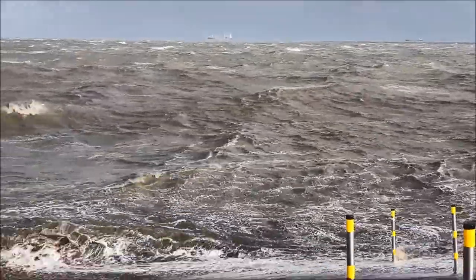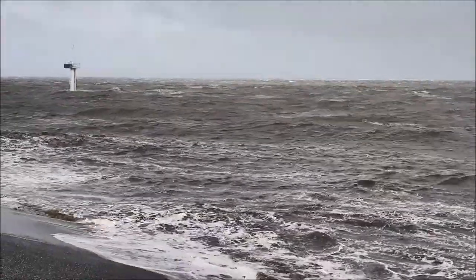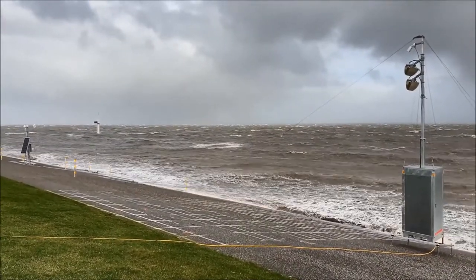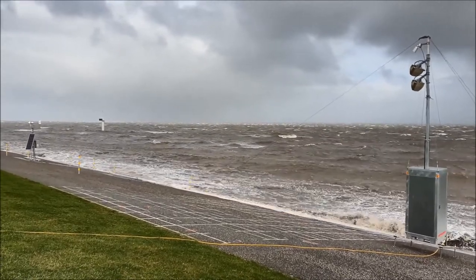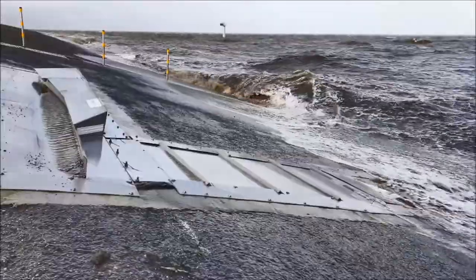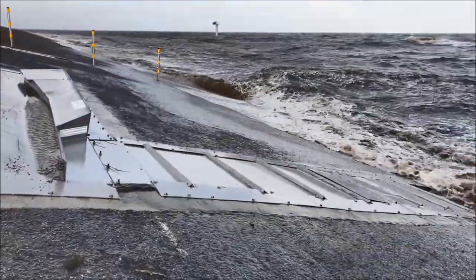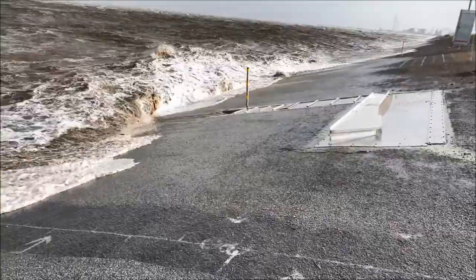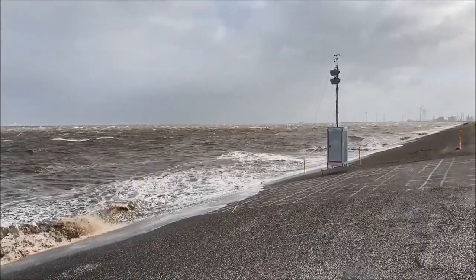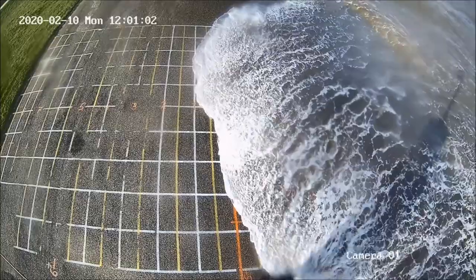This is a short video recorded during Storm Ciara. Here, you can see the measurement pole that provides the parameters at the toe of the dike. Here, you can see the laser scanner system. Here, you can see one of the overtopping tanks. These images were recorded by the video camera mounted above the laser scanners.